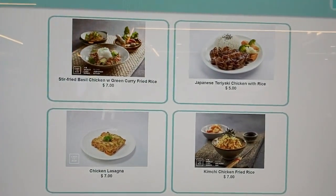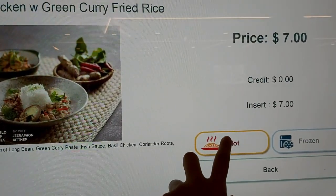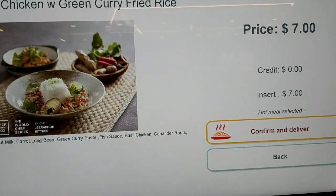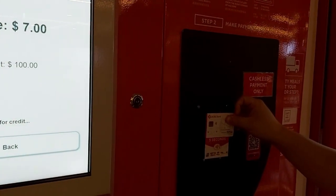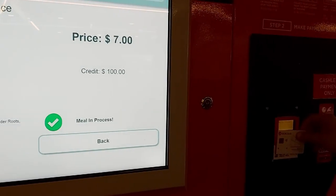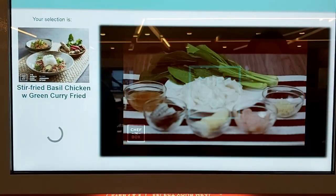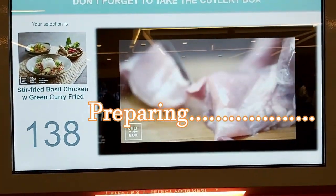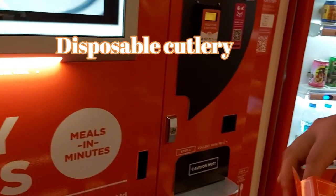It's lunchtime. Should we try the food cooked by the vending machine? Will it be as nice as the one cooked by human? We press the hot button, confirm and deliver. Next, we make the payment through credit card. We choose the stir-fried basil chicken. We collected the disposable cutlery from the vending machine.